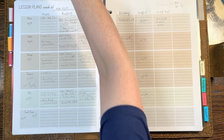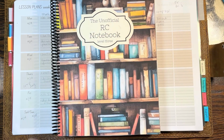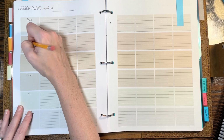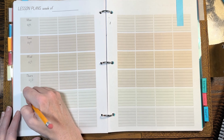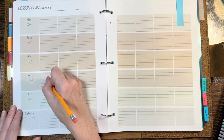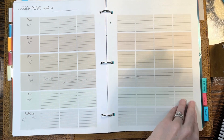William. So I know for him, I'll need his McGuffey reader so I can plan ahead for him for the week, and his notebook. So we're starting on 9/8, 9/9, 9/10, 9/11, 9/12, 9/13, 9/14, 9/15. And Thursday is a co-op day, so I'm not asking anything of my 4th grader. Move this for next week.